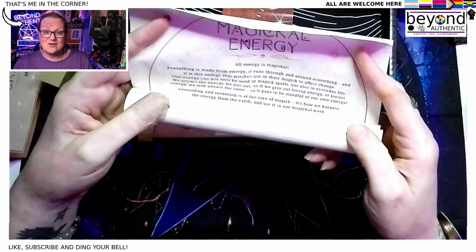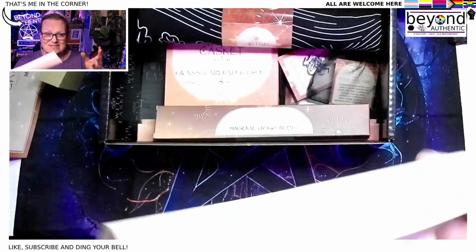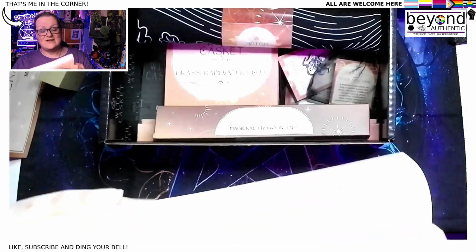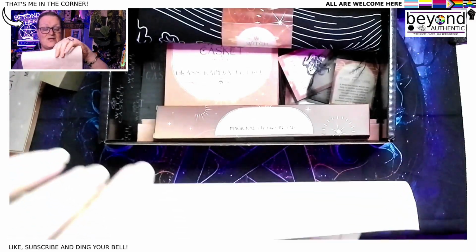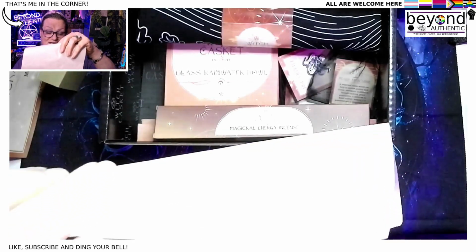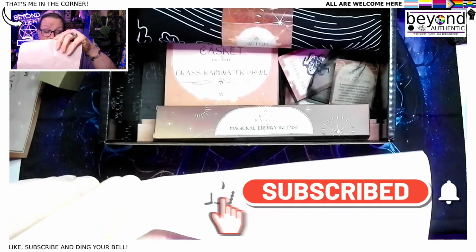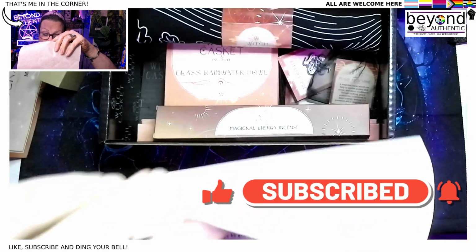Now, it does go on. I haven't actually had a chance to look at it. It was at this point where I realised my sound wasn't working. So let me just see. Oh, it's got pieces on grounding and centering. Okie dokie, so that's fantastic. Let me just have a quick look. Yeah, yep, no, that looks good.